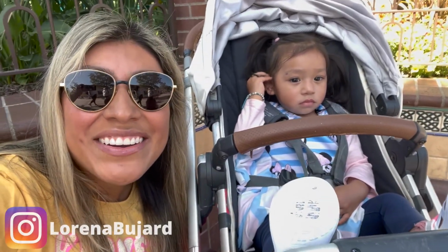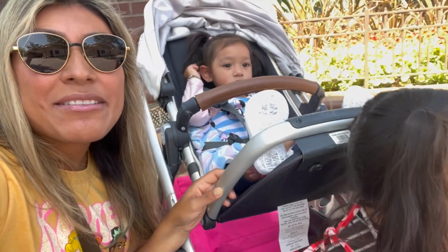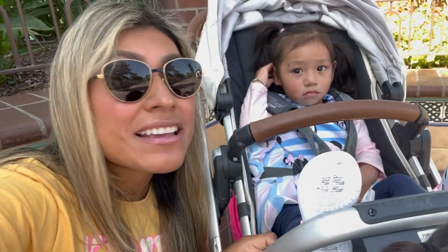Hi everyone, we're here at Disneyland. We're back again and it's June already. It went by so fast. We have a busy summer and so I think this is going to be our last visit for a while.